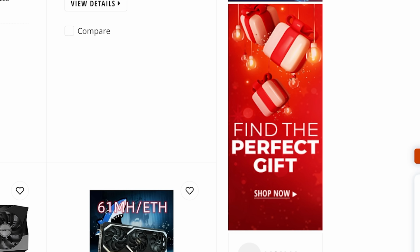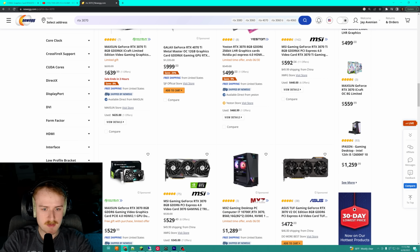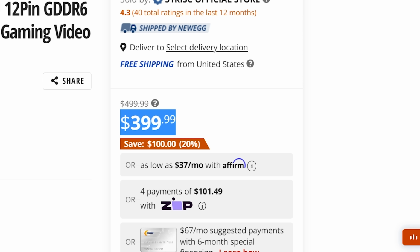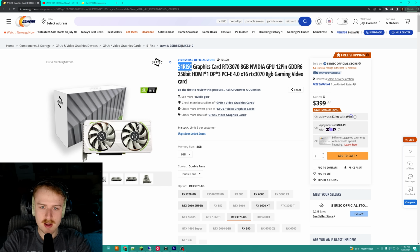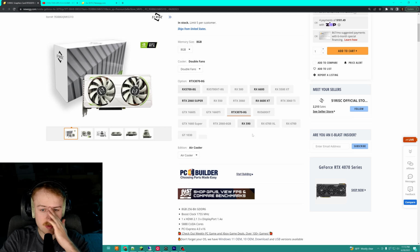the cheapest one I can really find. I'm sure that you might be able to catch one on a sale, but this one's been at this price consistently. So this 3070 is made by a company called 51 Risc. We're going to go ahead and get one. And it's advertised pretty much as expected.